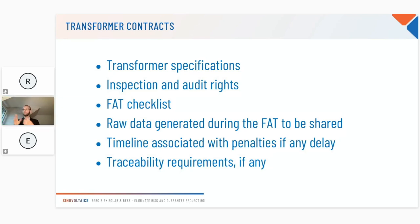Tightly linked to this, there are some data generated during the factory acceptance testing for transformers. We strongly suggest that the supplier shares those data with you, and that you put this in the contract. Also, as we have seen, the timeline for transformers is extremely long, can be over a year or even two in some cases that we have seen recently. And we strongly advise to include some penalties in case of any delays related to specific milestones that you will have written in the contract.